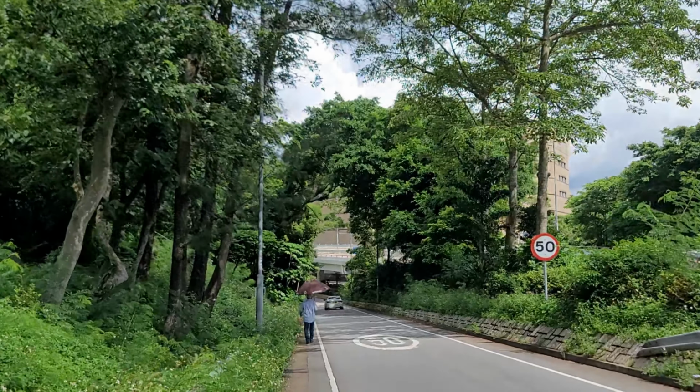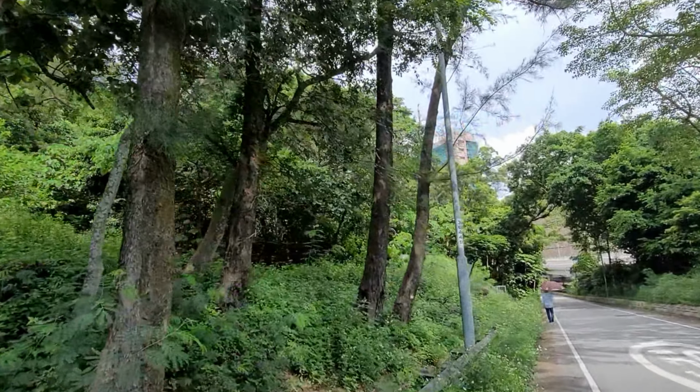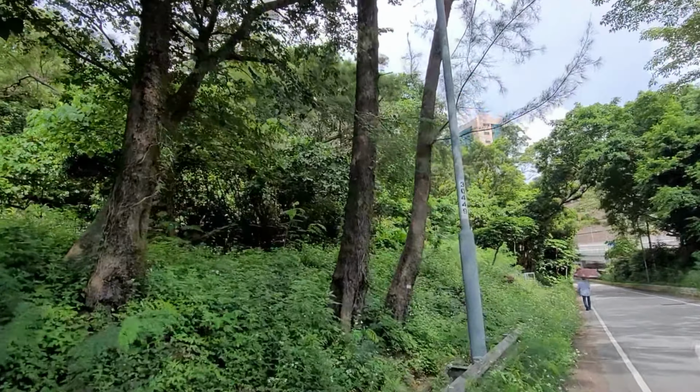So now we're approaching a little bit of shade. You can see the shade offered by the trees. It's critical. That's why it's so important to foster green environments, to incorporate greenery into the urban setting.